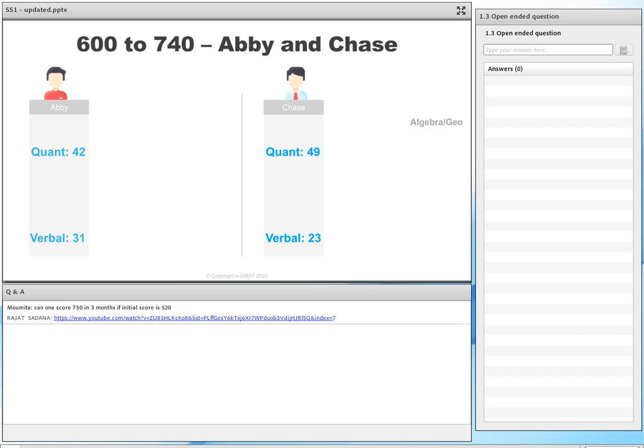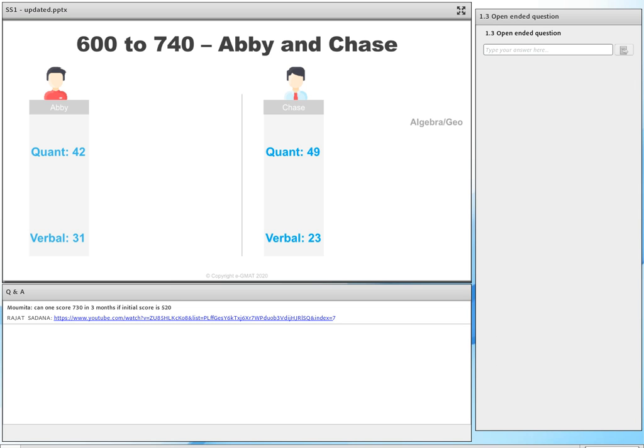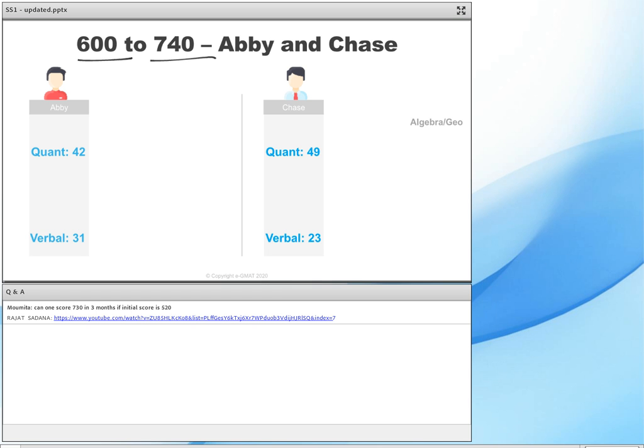So this is what a study plan does. Okay. So what I'm going to do is, I'm going to actually compare two students who want to go from that score of 600 to 740. And these students are Abby and Chase. So both Abby and Chase are at 600, and both of them want to get to a 740. But they're very, very different students over here. Abby has a more balanced quant and verbal score. She's at a Q42 and a V31.